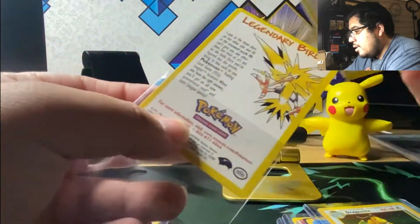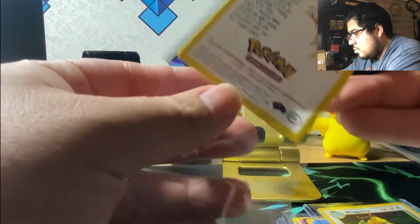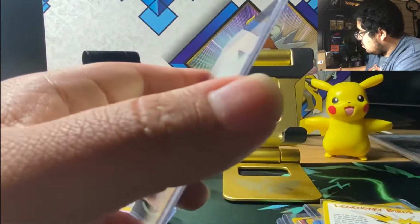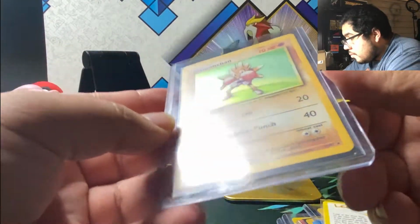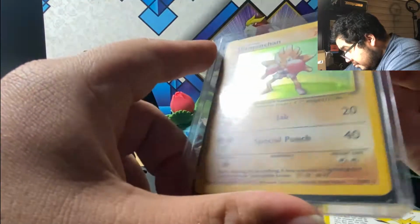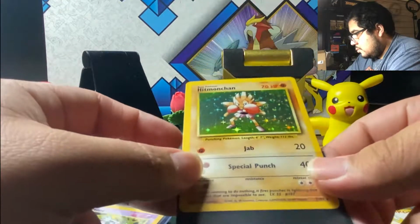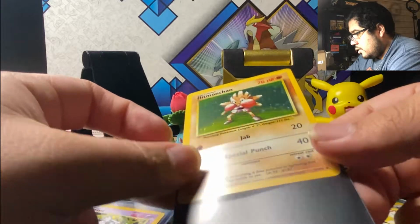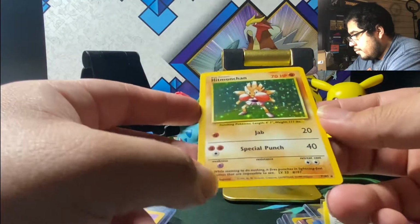Not too bad. And I will be sending most of these for grading. Basic Hitmonchan. So the hobby was fun, but now you need to start thinking about return as well. This one's pretty neat. Quite flawless. I would say that was a 9.